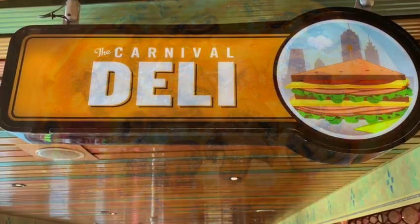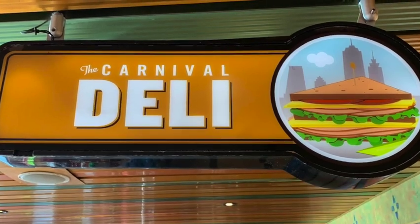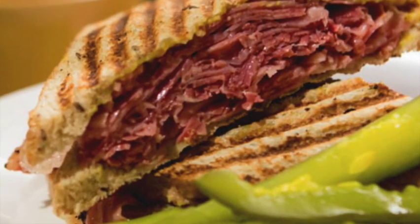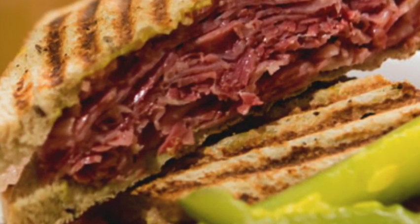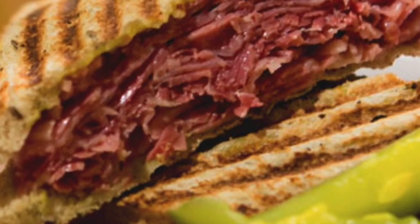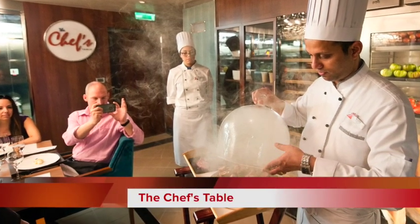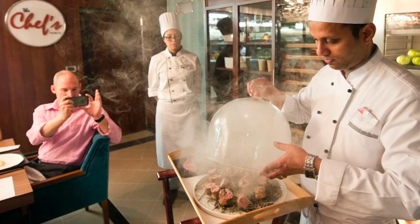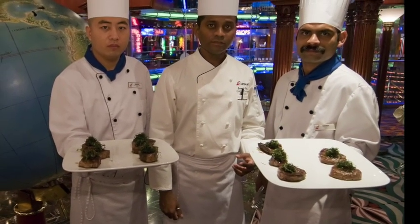There's also Carnival Deli. Included in the price of your fare, you can get delicious sandwiches and wraps, hot or cold, like the delicious Reuben, BLT, or the Southwest chicken wrap. For something extra special, reserve a spot at the chef's table. It'll cost you a little extra, but you'll get food that is as amazing to look at as it is delicious to eat. Personally prepared just for you by a Carnival Cruise chef.